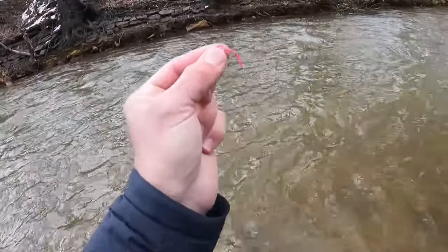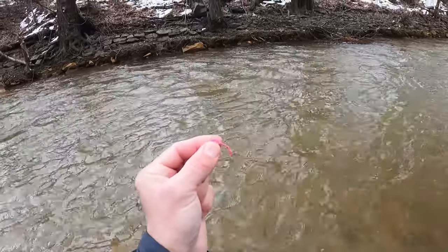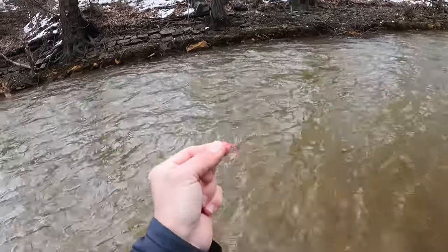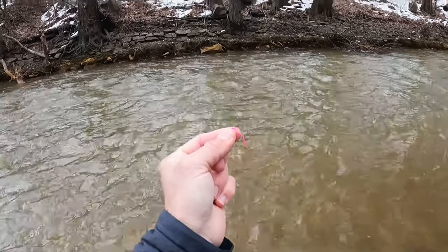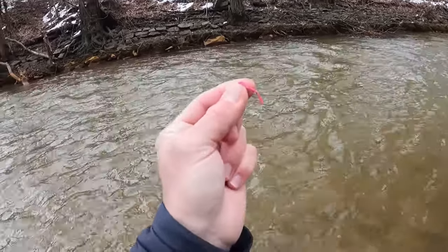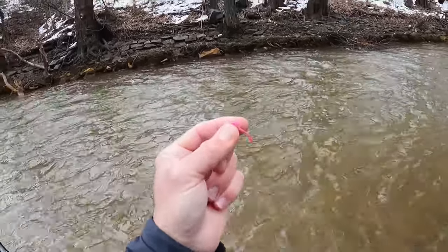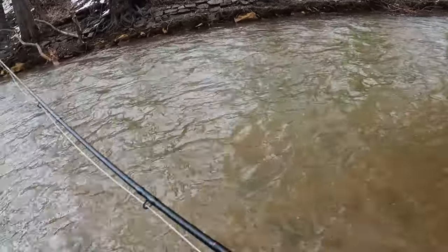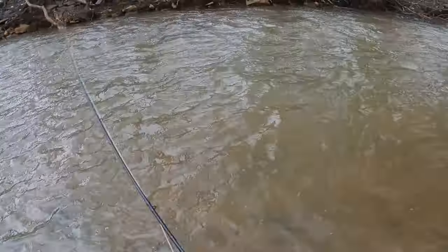Hey guys, that is made with the micro. The color of that is cerise, C-E-R-I-S-E, cerise. And it's just on a size 16, 2X long. No weight on it, pink thread and a gold rib. That is it. Maybe it's an inch and a half. With the micro cerise.